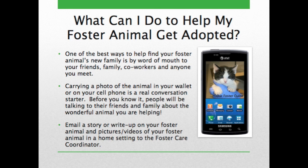Often we don't really know that because what we see in the shelter might be very different than what we see in a home. So what you can do is do a write-up for us on your foster animal that really tells us and potential adopters what that animal's like in a home. It not only helps them get adopted, but it helps them get adopted into a home that's a good match for them and for the families. So that's something that you can do that is just a really wonderful resource for us and for the animal.